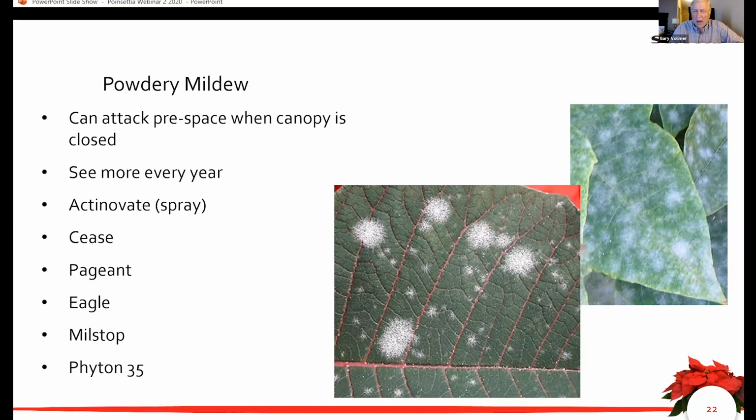And as a pathogen in poinsettias, I'd park this as a clear number four, right? Pythium number one, Botrytis number two, Rhizoc number three, powdery mildew number four. But when it gets loose, it's a bugger.